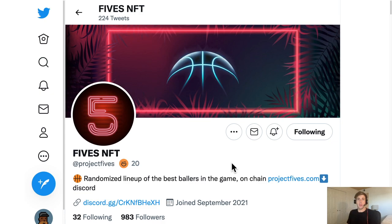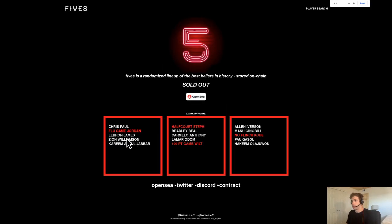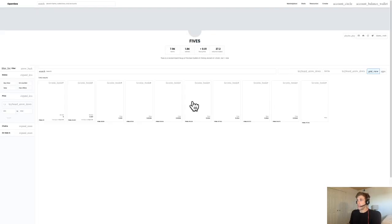Here's Fives NFT. We've had the metadata project craze ever since the Loot project was released. Metadata's everywhere. Here's randomized lineups of the best bowlers in the game. And I think they've just dropped 5-a-side basketball teams to people. Yep, here they are. So we got Chris Paul, Flu Game Jordan, LeBron James, Zion on one team. And they're sold out.